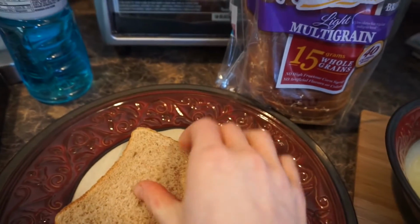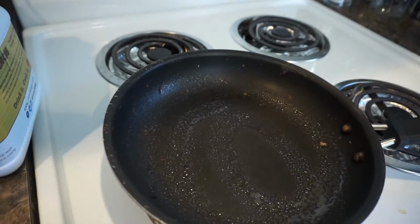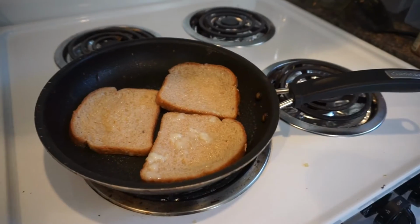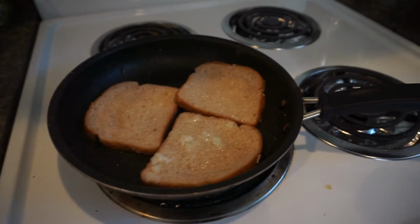So I'm going to take this bread and dip it in the mussel egg. I have sprayed this pan with some coconut oil, and that's what I'm going to put it in to cook. So I dipped the bread, and I'm just going to turn this on and let that cook on there.